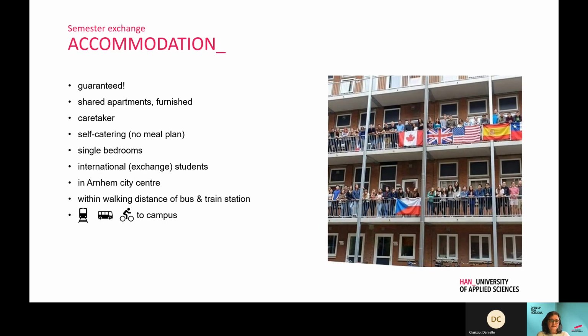Right, if you come for a whole semester, we have student accommodation, so you're guaranteed of a room. It's quite difficult to find your own accommodation in the Netherlands, but we have an agreement with a housing agency, and we guarantee rooms to our exchange students. It's all self-catering, so you cook your own meals. We don't have any meal plans, and the apartments are shared.